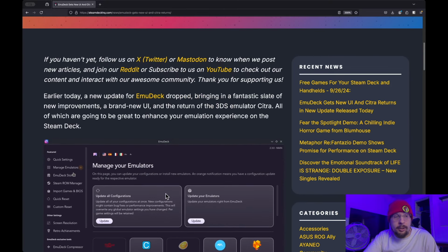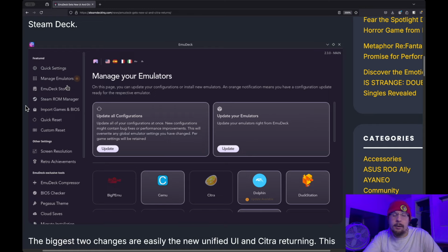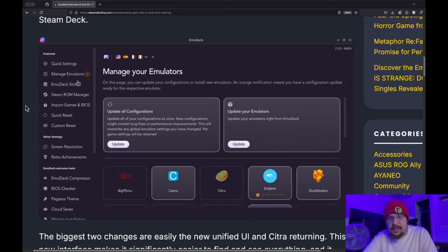So, we're going to take a look at this article here. It says, earlier today, a new update for EmuDeck dropped, bringing in a fantastic slate of new improvements, a brand new UI, and the return of the 3DS emulator Citra, all of which are going to be great to enhance your emulation experience on the Steam Deck. And we have a screenshot showing the new UI right here. It doesn't look too different to me, but I do see a little bit of a difference. It might be a little bit easier to understand if you're just installing EmuDeck for the first time. But if you've been using EmuDeck for a while now, you already know the ropes. So this is what it looks like here.